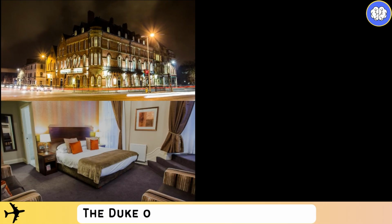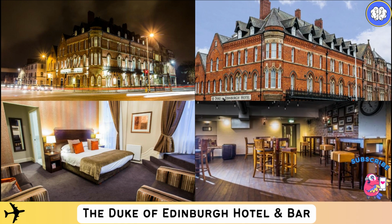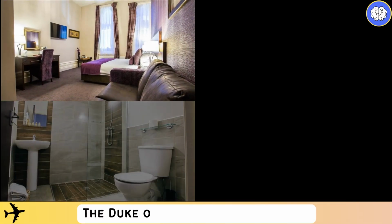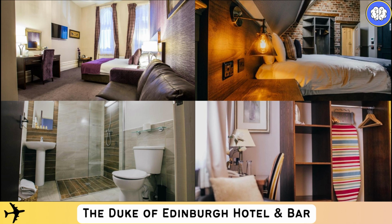Just 3 minutes walk from Barrow Town Centre, the Duke of Edinburgh Hotel offers free Wi-Fi, free parking, and a traditional on-site restaurant and bar. Built in 1871, the Duke of Edinburgh Hotel features stylish rooms with super king-size beds, flat-screen TVs, and designer private bathrooms. Rooms have been individually decorated, and many have standalone baths and designer fittings.